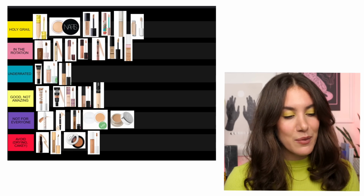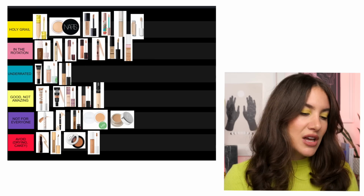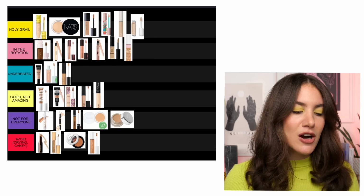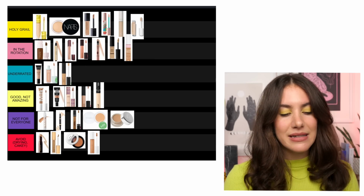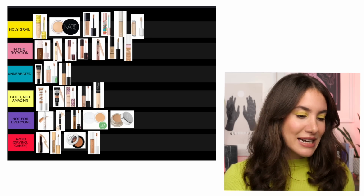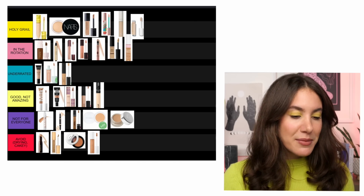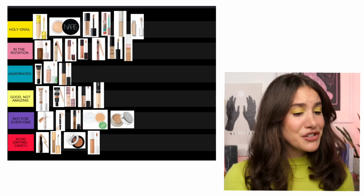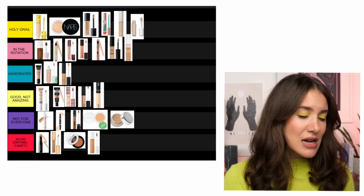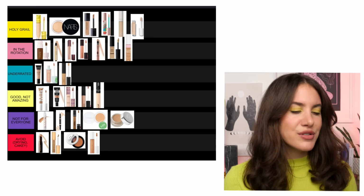In Not For Everyone, we have the Milk Sunshine Skin Tint, Laura Mercier Secret Camouflage, the Sephora Bright Future, RMS Beauty Uncover Up, and the Glossier Stretch. In Good Not Amazing, we have Milk Flex, It Cosmetics Bye Bye Under Eye, Tarte Shape Tape, Nars Radiant Creamy, and the Maybelline Fit Me. In Underrated, we have Makeup Forever Full Cover, the Tarte Hydrocealer, and the Bare Minerals Original Concealer.